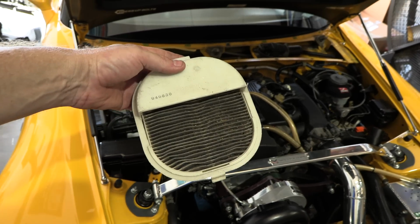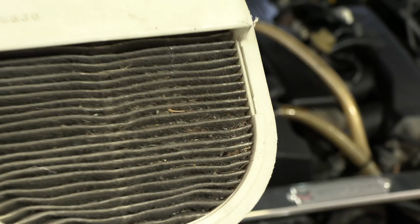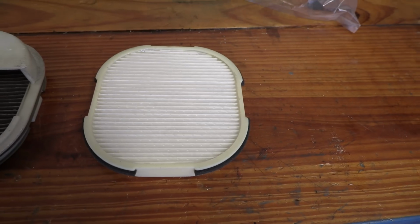One more thing you wanted done was the cabin filter, which is definitely a good idea. Look how bad that is. You ever wonder what's living in your cabin filter? That's an excellent way to find out. Pull it out, take a look.